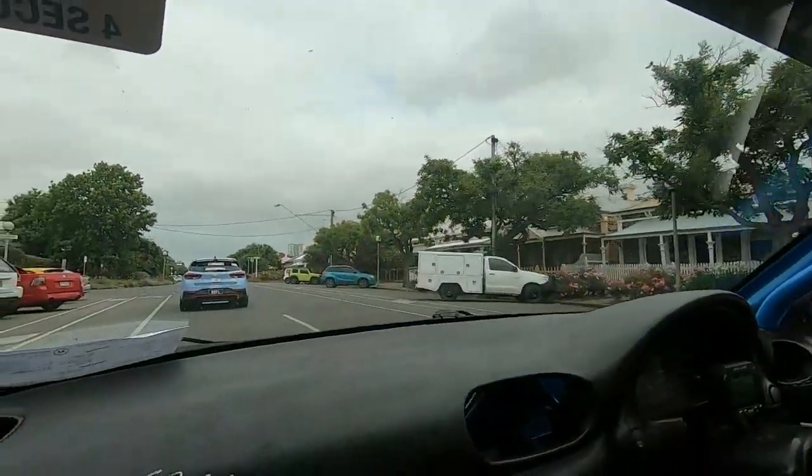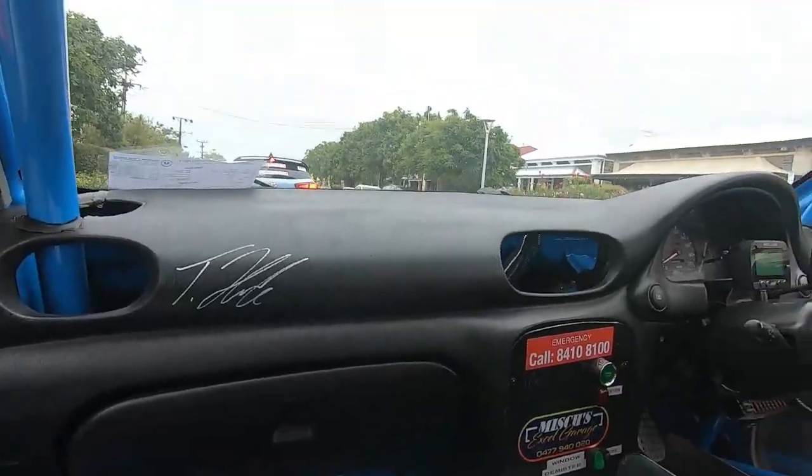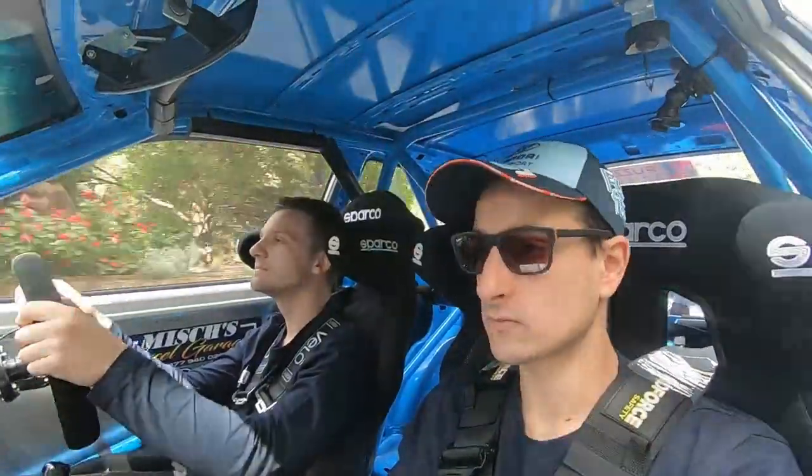I just want to explain how weird it feels to be in an XL race car. We have a bunch of i30s on the public road. I can't believe we're going into the city in a race car. Who does that? The Adelaide Rally does.